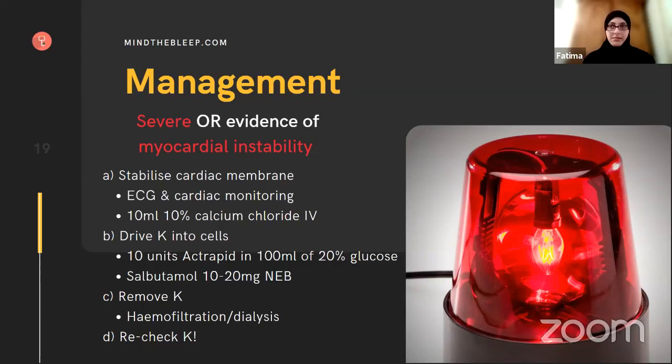You've stabilized the membrane now, but that calcium salt doesn't actually reduce your potassium. So you need to try and reduce it in the fastest way possible, and the way to do that is our next step, which is driving it into cells. Like we said, insulin can cause potassium uptake, so that's what you give to patients. A typical prescription would be 10 units of Actrapid in 100 mils of 20% glucose.